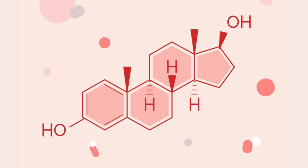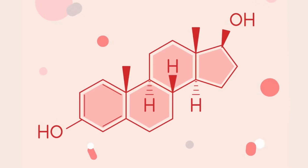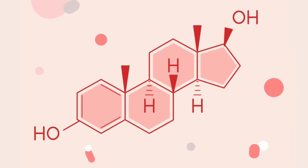Okay, so progesterone is actually the dominant hormone in the luteal phase, the second half of your cycle. This is after ovulation. If you have implantation, then the corpus luteum helps to maintain progesterone levels during the first trimester until your placenta takes over. That's about 10 to 12 weeks in.